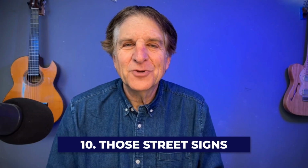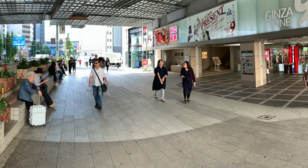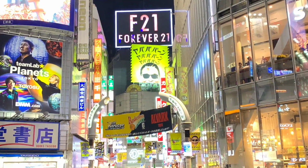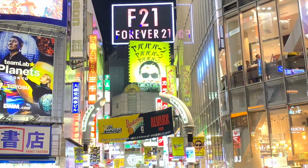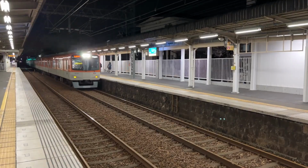I love roaming the streets and reading the signs. Many of them are in English, even though we're in Japan, and many people there, most that I encountered anyway, don't speak English. But they have fun with the English language, and sometimes they kind of crack you up, like the sale signs that say more price down and things like that.